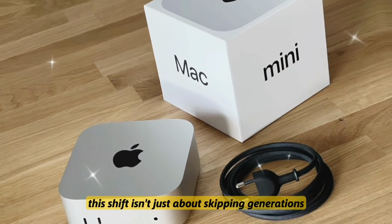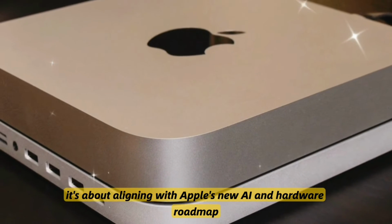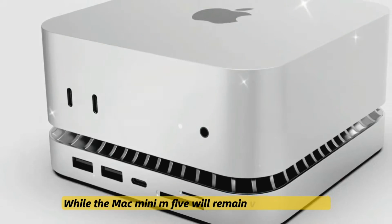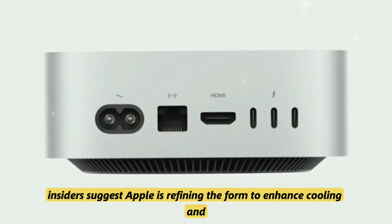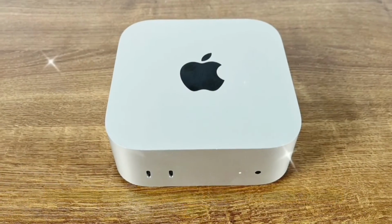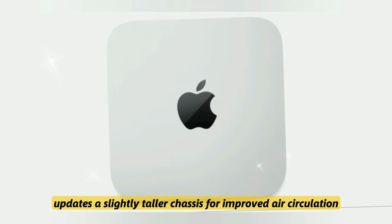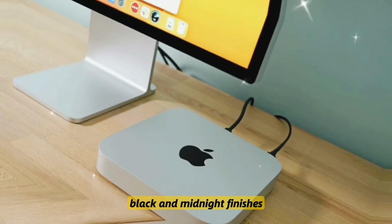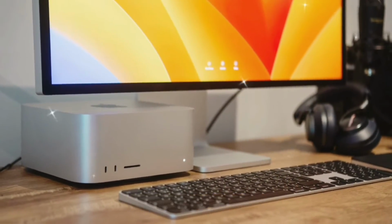This shift isn't just about skipping generations. It's about aligning with Apple's new AI and hardware roadmap, design overhaul, and thermal innovations. While the Mac Mini M5 will remain visually familiar, insiders suggest Apple is refining the form to enhance cooling and airflow. Leaked design updates: a slightly taller chassis for improved air circulation, upgraded dual-fan thermal design, quieter and more efficient, new space black and midnight finishes, and a subtle LED redesign for status and performance indicators.